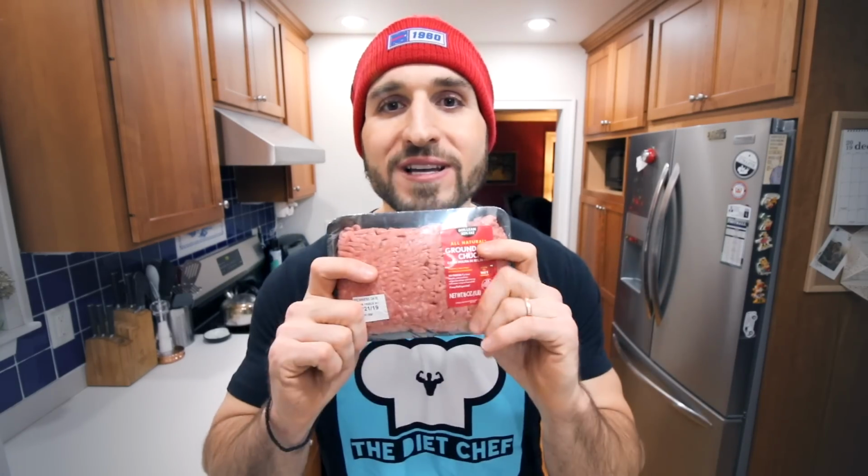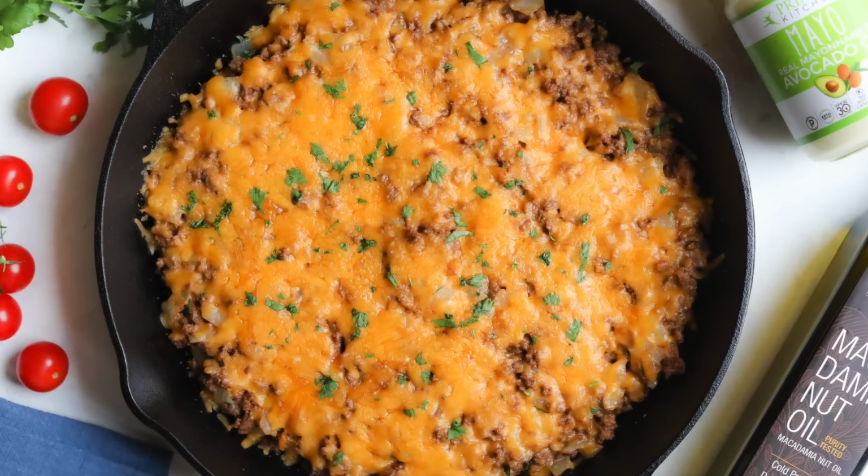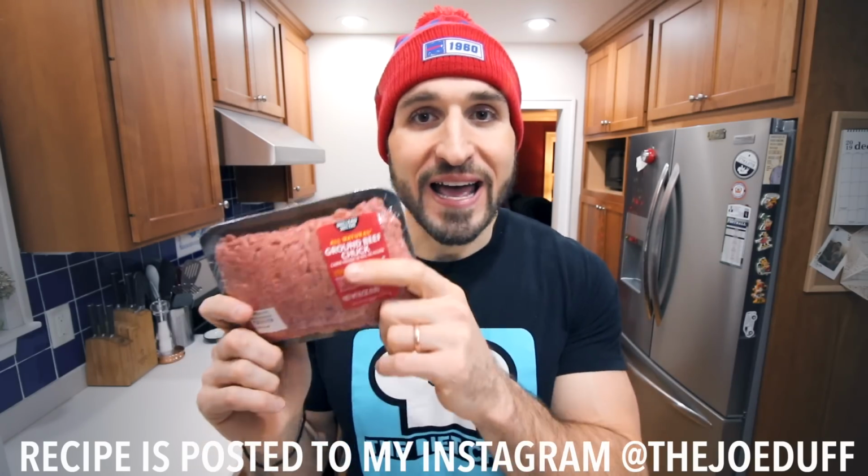So the next thing on my Walmart keto shopping list was 80/20 ground beef. I'm currently working on a keto cheeseburger skillet recipe. Obviously, if you're making cheeseburgers, you need ground beef, and that's why I had to pick some of this up. While we're talking about meat, I also picked up some chicken thighs.